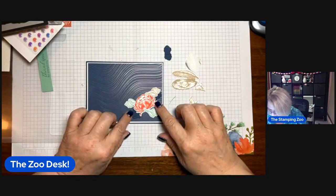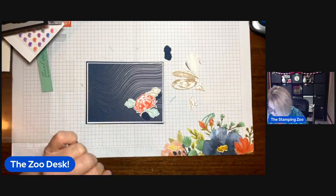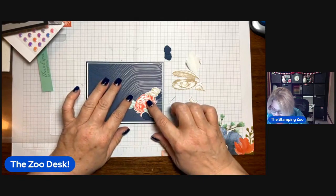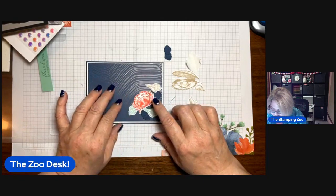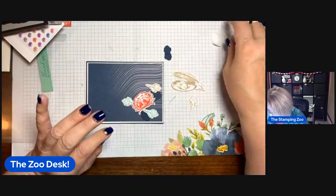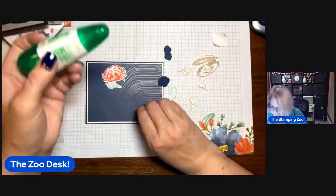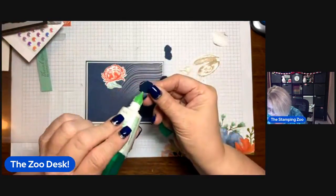What do you think? That looks pretty symmetrical. I want it to look more random. There. We're just going to do a little variety of those. Okay. He's pretty good looking.